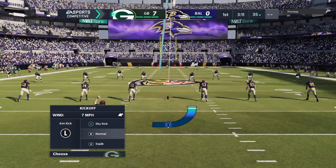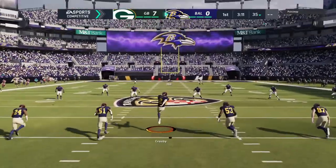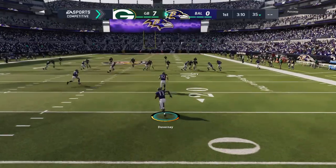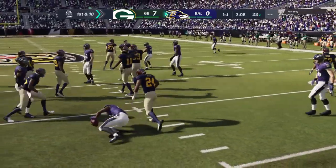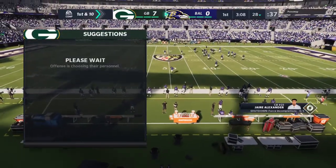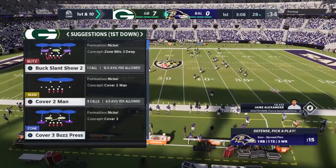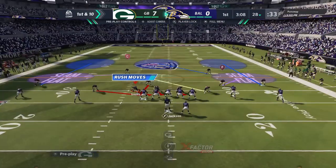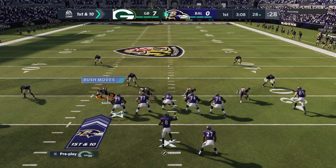Mason Crosby to kick off. Now after the touchdown, here's Crosby to kick it away. Pulls it in at the 13. And they will wrangle it down a couple yards shy of the 30. First and 10 at their own 28-yard line. Jackson and the Ravens come up now 1st and 10 at their own 28-yard line.